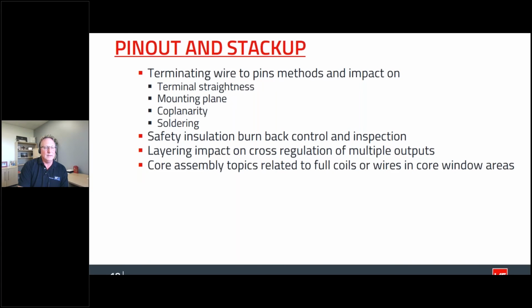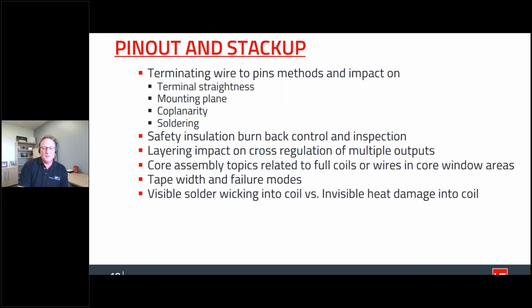Wires that are maybe too full of coils or in areas where the core can nick them or scratch them. Tape widths and the various failure modes that happen if the tape is too wide and rolls over, or the tape is too narrow, exposing other wires. We also have visible solder wicking into the coil, which is kind of a no-no. So we can control that. But what about that invisible heat damage that goes on inside that coil? You know, when we solder our parts, if it's enamel wire, we'll solder anywhere between 360 and 420 C. So that's a lot of heat just to evacuate that insulation.